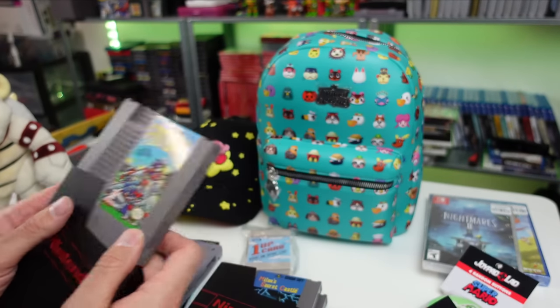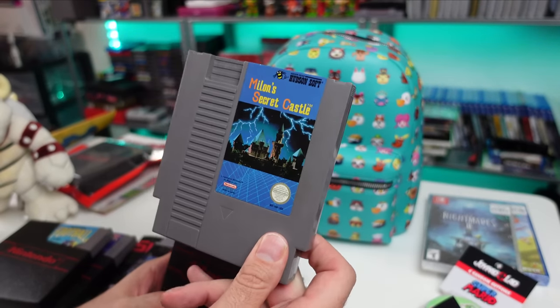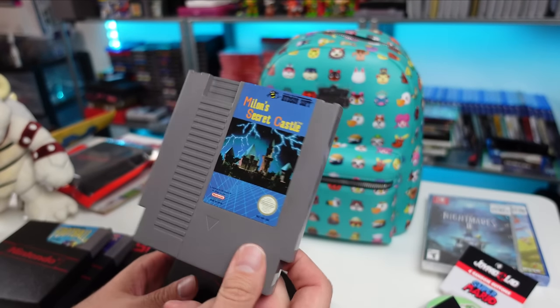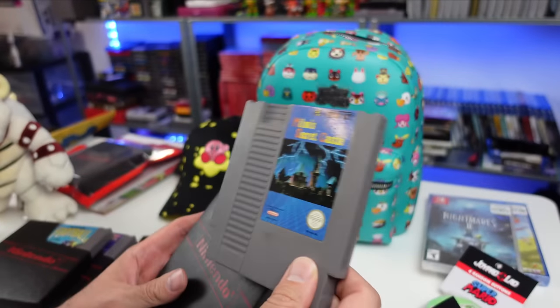NES Play Action Football. Milon's Secret Castle. I think I bought this because I was seeing a lot of people playing this on YouTube at that time. And it's like, dude, I haven't played this in a while. May as well get it.